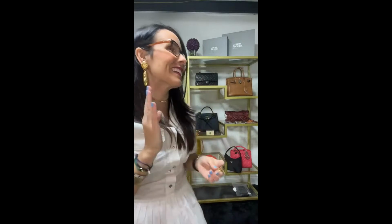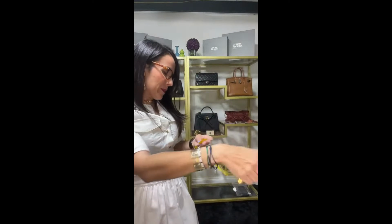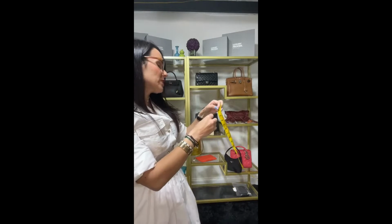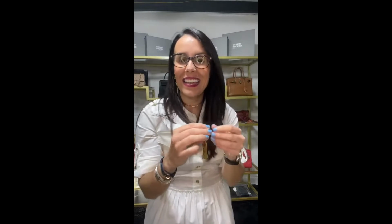I live for earrings like this. These earrings make me happy. There's something about these earrings, just like the Dior ones. I do love chunky earrings. These are about 3 inches in length. They're not heavy. They're actually very comfortable and very well made.